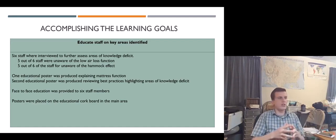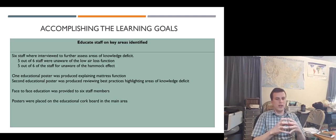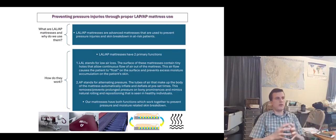I also provided face-to-face education for 6 of the staff members. I posted these posters in 2 different places, on a corkboard in the main area, right in the area where a huddle is done every shift, as well as in the lunchroom. Here's an example of the poster that I made. This is the first of the 2. This is more of the general what and why, preventing pressure injuries through the proper use of low air loss alternating pressure mattresses.